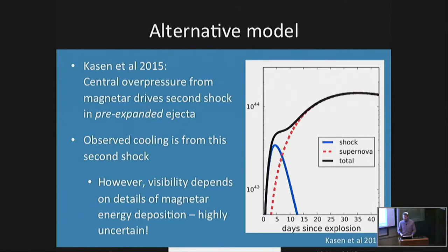So an alternative model was proposed then by Kasen et al. And this is based on the central engine model. In this case, the insight was that as well as the late time diffusion energy that powers the luminosity, there should also be a hydrodynamical impact from the central engine. In theory, it will drive a second shock through the already expanded ejecta, which can break out when the supernova has reached a large radius already. So this shock breakout doesn't look like the shock breakout from the progenitor. It's much brighter and on longer timescales because of the large radius.